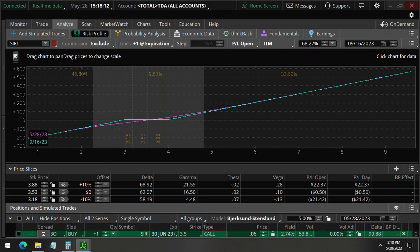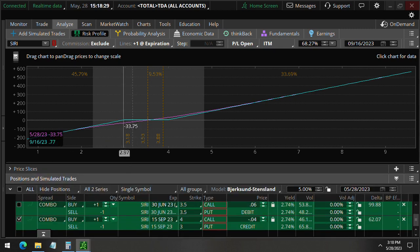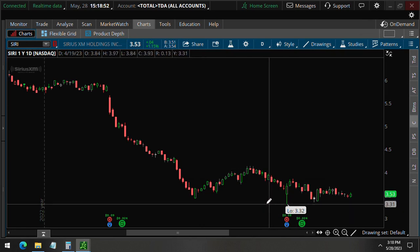The gamma here, though, is a little different. It is a positive gamma. It's very high also. And you'll see here our delta is a little bit smaller at 62. And so there is no loss if Sirius trades up. You'll see here our break even is over here at expiration. So as long as SIRI stays above 2.97, this trade will not be at a loss. And so we'll be monitoring this and watching SIRI to see if it will go below that 2.97, which would then be a new low.